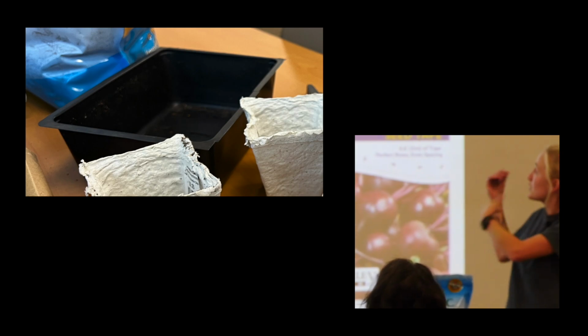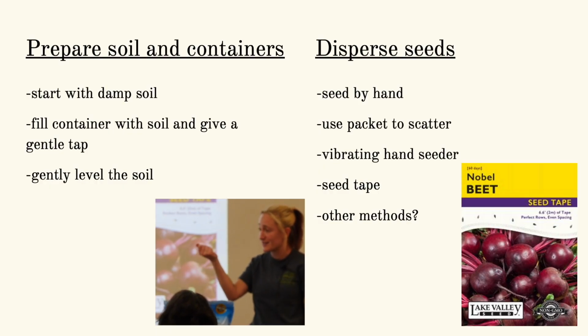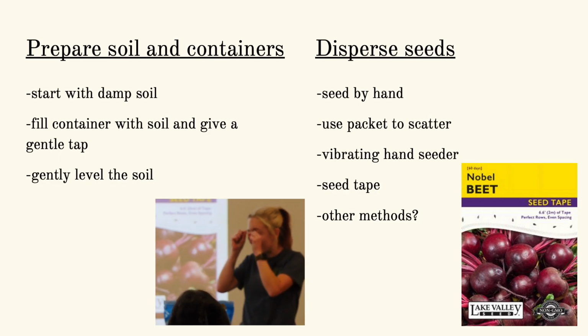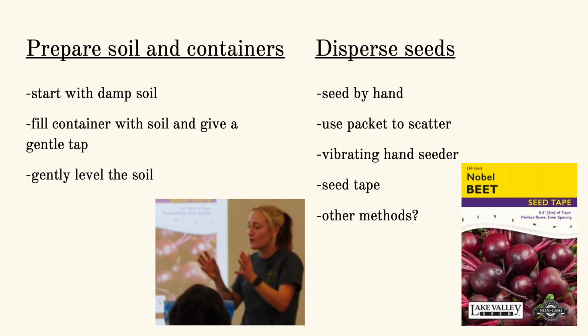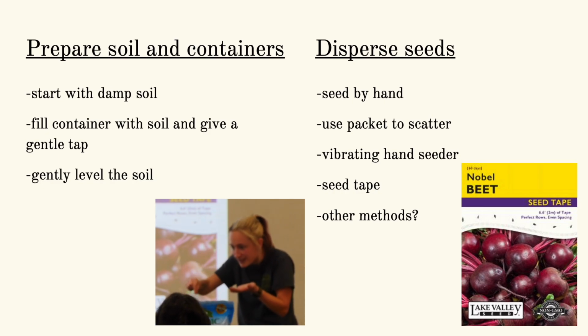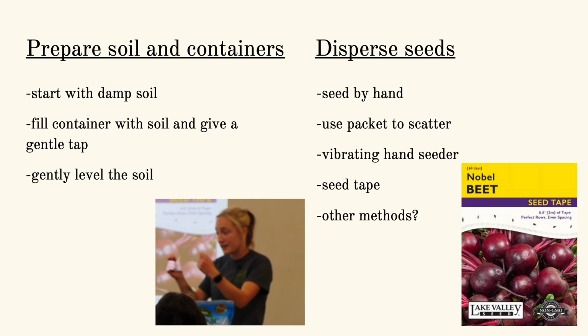And then disperse seeds, lots of different methods. By hand is usually the easiest, depending on what it is. Because like peppermint seeds, for example, you can't see them. So that is difficult to try to pick up one in your hand and place it. That one you could just kind of spread and then thin later.